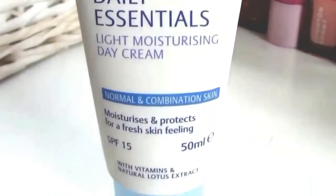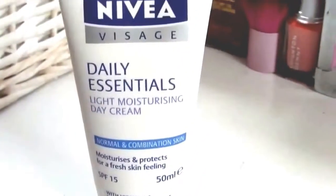I use Nivea Visage Daily Essentials Light Moisturizing Day Cream. This has always worked for me, just like the cleanser. It's so cheap, it's so affordable. You can get it at Tesco, or you can get it at your local drugstore. And this is again for a normal combination skin. It has an SPF 15 in there. I use a tiny bit more at nighttime than I do in the daytime, just because that's when I'm using the benzoyl peroxide. So I really want to moisturize my skin, and it's not going to leave an oily film or anything like that, so don't worry about that.